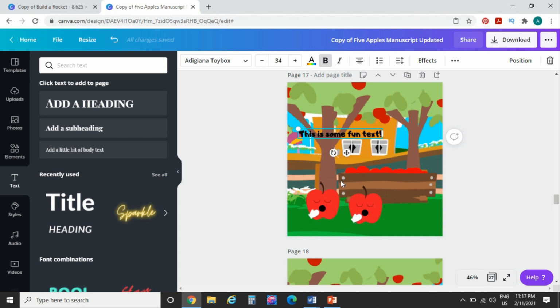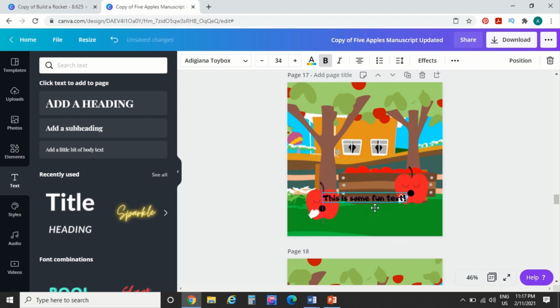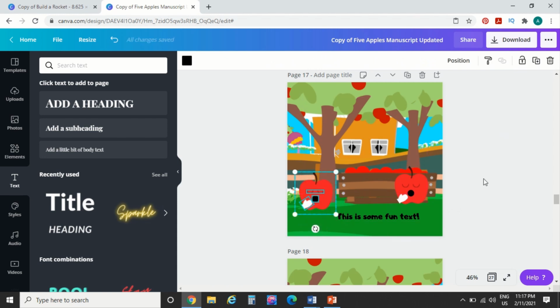What would be better is to group all this. We're going to group all this so they're all together, and we're going to move this apple over here, and we're going to bring this text down here so that it joins the party. And that's really it. You can really kind of poke around on Canva and find some really creative ways to illustrate a story, to add some drama to whatever it is you're trying to create.